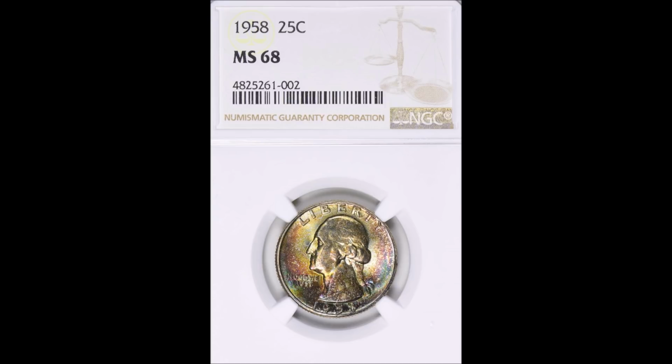I will say, however, I'm perplexed why it didn't get a star designation on the slab. It might have something to do with the fact that it's already a 68, so a star at that point might not be too meaningful, because companies like NGC, and maybe PCGS, I'm not 100% sure, will give a grade bump for the eye appeal of a coin as opposed to a star. I think a star is much more appropriate on coins that grade like 64 to 66, as an extra bump for that specific grade. But when it's already a 68, you can't really get a whole lot better, especially for a coin that is exactly 60 years old. In any case, truly magnificent piece.